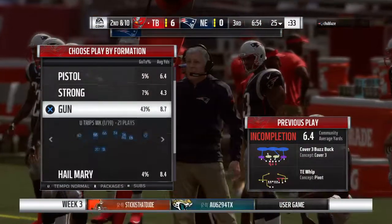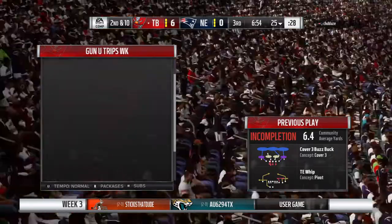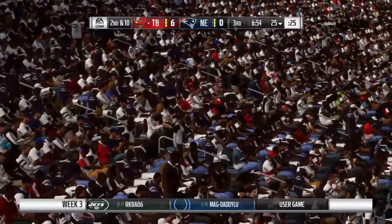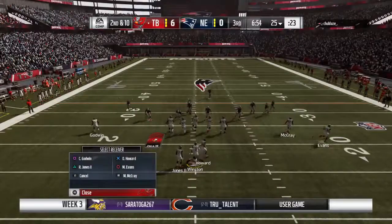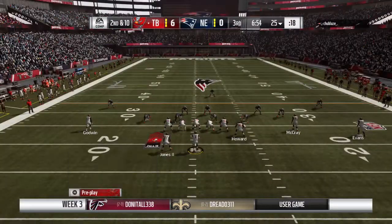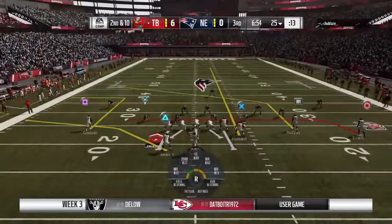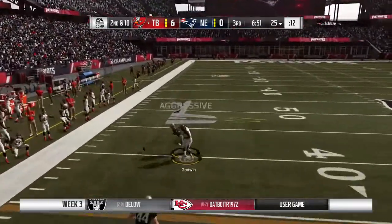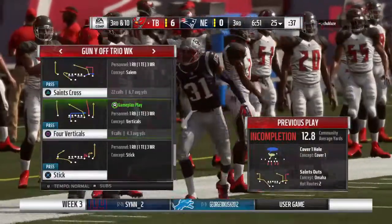Now, meanwhile, a pass that should have been intercepted, but it winds up falling incomplete. Line of scrimmage, again the 25, 2nd and 10. A second down throw for Winston. Oh, he'll want that one back. Incomplete. He doesn't drop too many in that department.